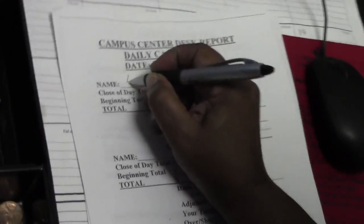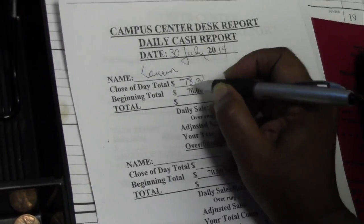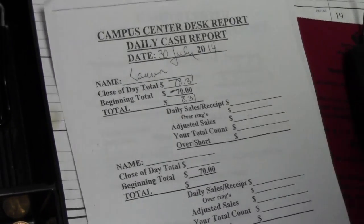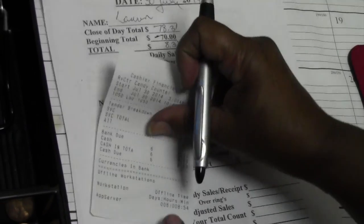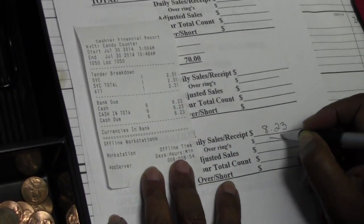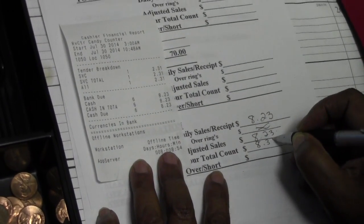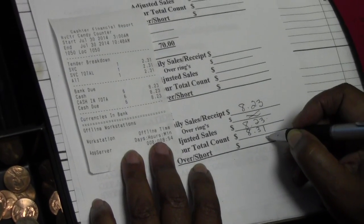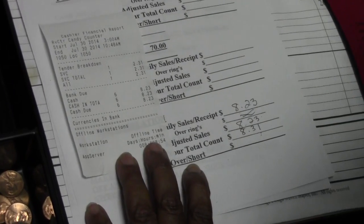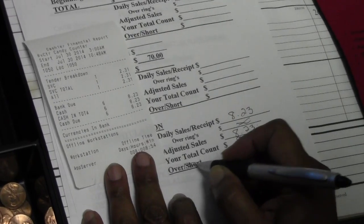And Lauren's on the desk. It says we took in $78.31 minus what we started, which gave us $8.31 right there. Our receipt tells us we took in $8.23. There was no overing, shouldn't be. $8.23. We counted $8.31, which made us what, $0.08? Yeah, $0.08 over. I did say that, didn't I? Yeah, $0.08 over. And we are over.